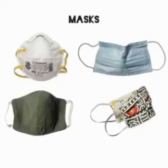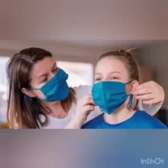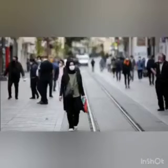Mask. To prevent the transmission of the virus from people without symptoms, the Centers for Disease Control and Prevention is now recommending that everyone wears a face mask. The recommendation is for when you are in a public place where it's difficult to maintain a 6-foot distance from others. The recommendation is in addition to continued physical distancing and proper hygiene practices.